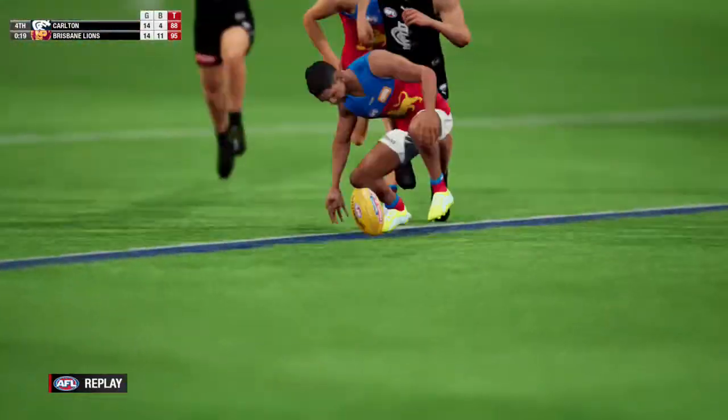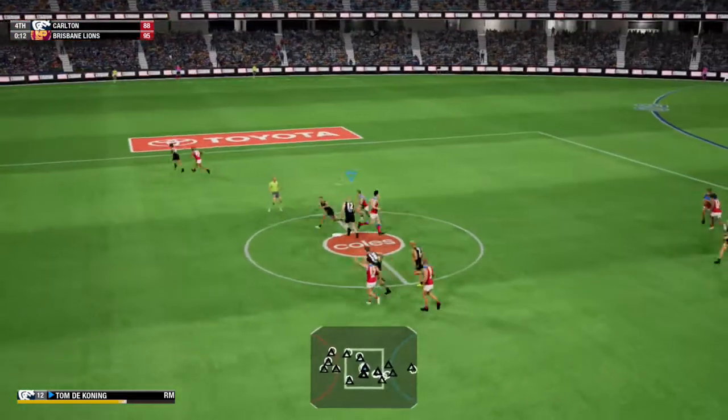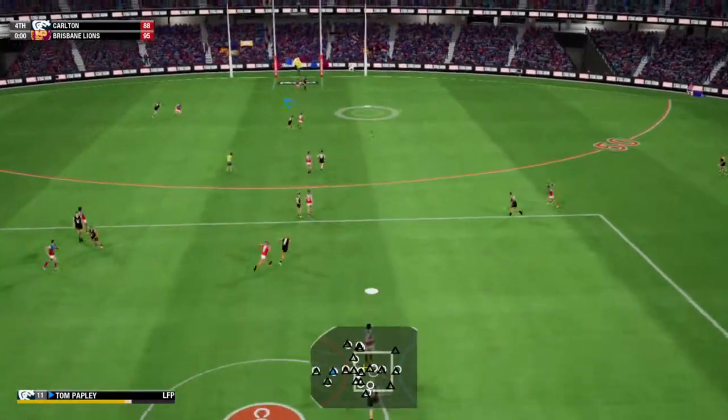That's a really good team, though. Back with another centre bounce. McInerney just swats it away. Just put his hands in the back of the... Gets onto that torpedo.